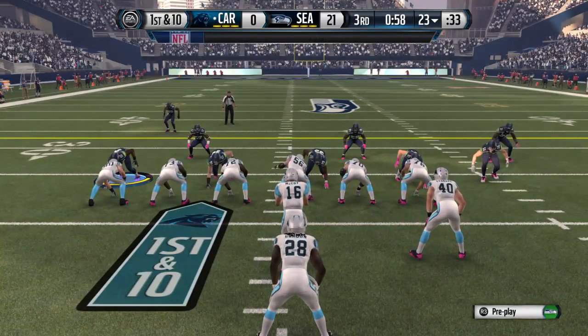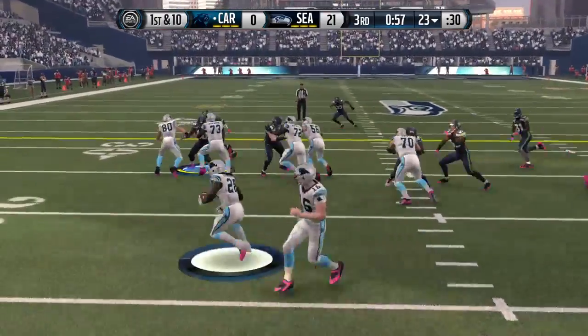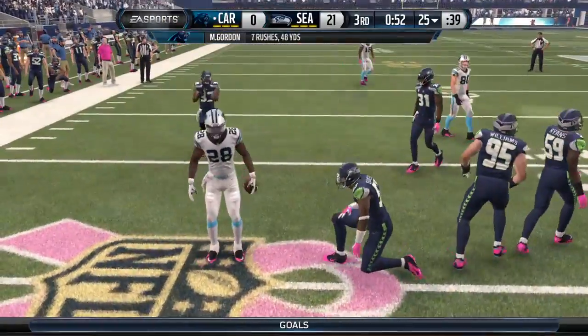The Panthers take it from the 20. Slashes to the left side. Averaging 6 yards a carry on the day.